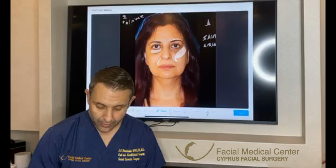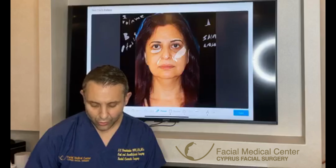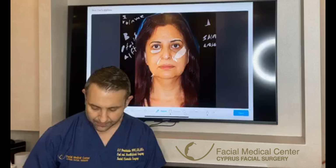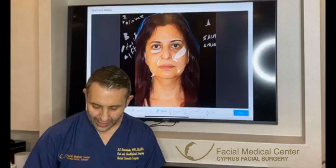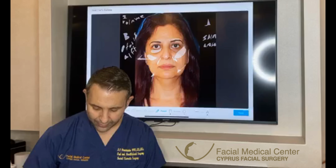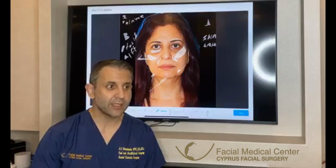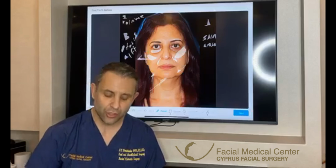Number three is ptosis. And what I'm going to do for that, I'm going to lift these areas. And where is the lifting? I can lift the mid-face, sorry, the lower face, because of the jowling. I'm going to lift the area of the cheeks. And I want to lift the area of the neck to create the appropriate and more aesthetically pleasing results of the correction and definition of the chin-throat angle and the jawline.